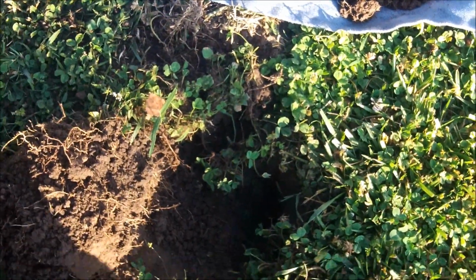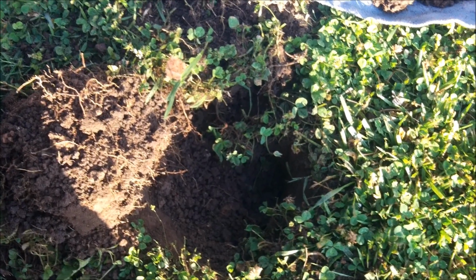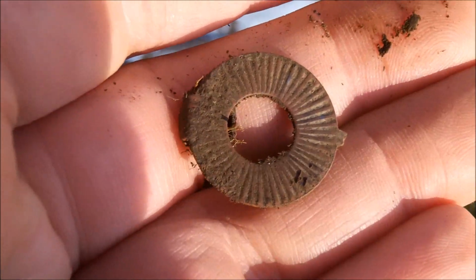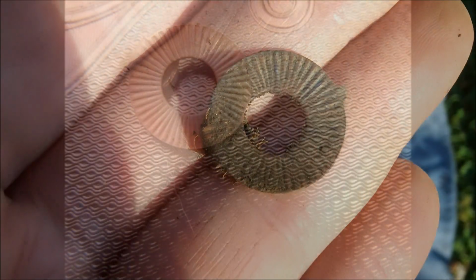Well, this one was giving me pretty sporadic high tone, anything from 19 and then up to about 25. But I pulled some junk out of the hole, and the high tone kind of cleared up. I thought I had a coin, but not sure exactly what this is. Let me bring it in on this. It's pretty unusual. Some kind of a hinge or something on the backside. Not sure what that is, but it's definitely old.